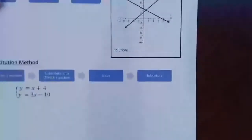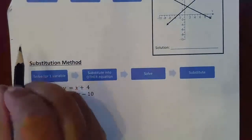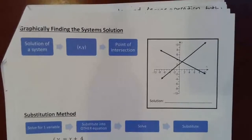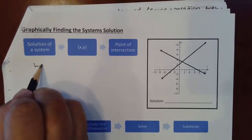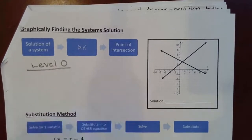When you get to this kind of problem, then you're at level 3. Oh wait, let's look at the one at the top. I skipped over that. Okay, so there would be a type of problem like this. This I'm going to consider level 0, just because there is 0 work here. There's no work for this problem.